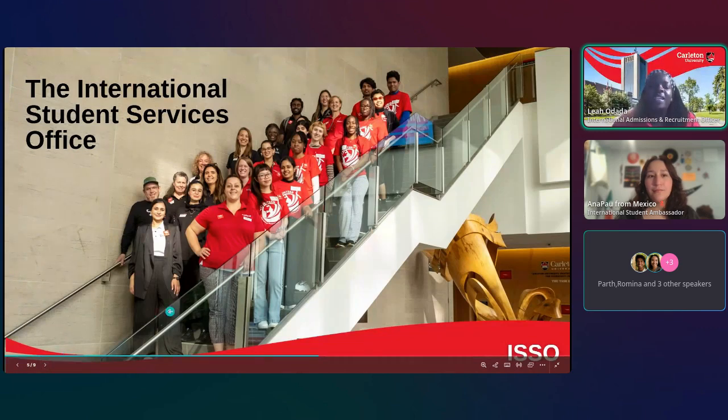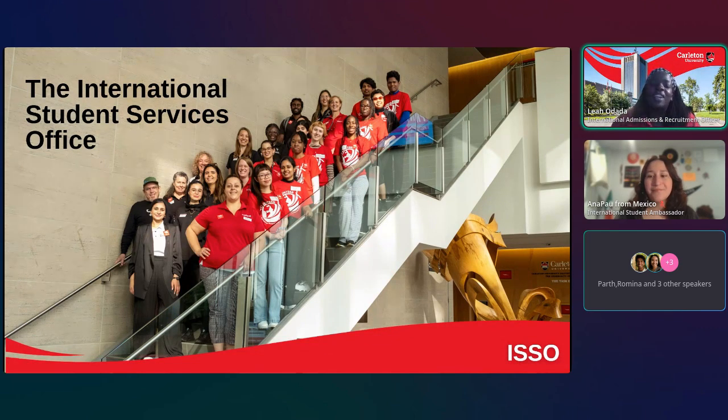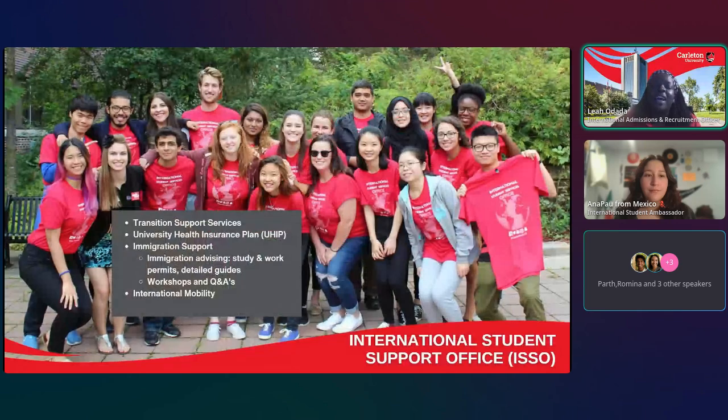And we're going to highlight an office that international students will be very, very familiar with during the duration of their degree. It's called the International Student Services Office. This is an office that's there primarily to support international students from the moment you get your offer to Carleton to even after you graduate. You'll be very familiar with this office. They provide transitional support. They also administer the health insurance program for international students.